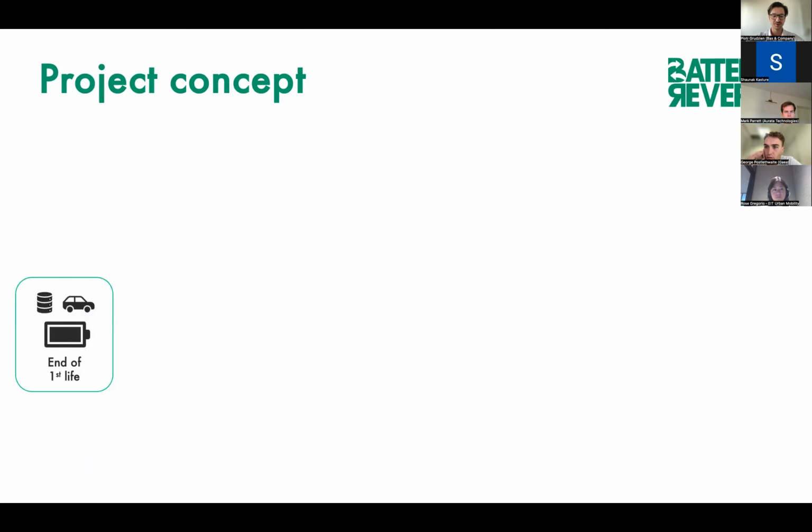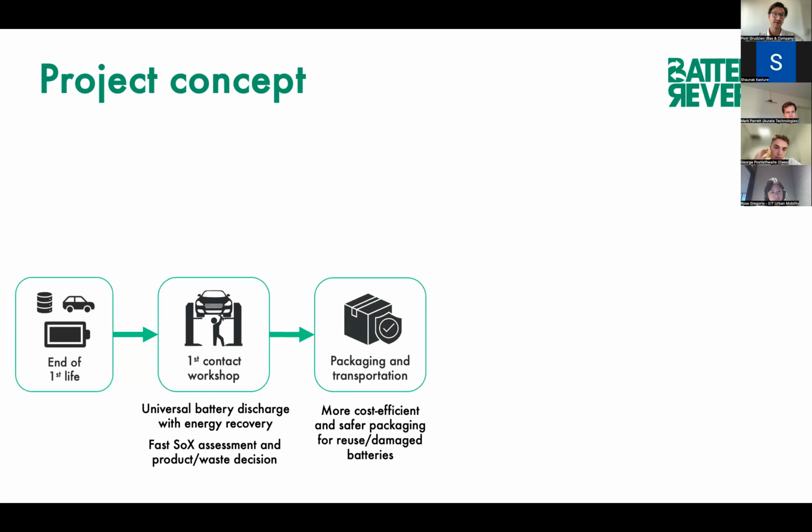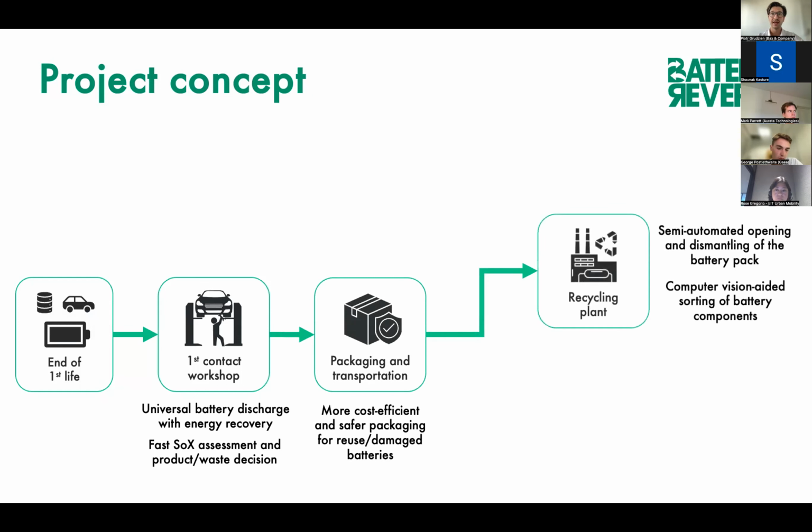Just before I jump into explaining who is who, I will show you what we're specifically working on in the project. On the first contact, in the workshop, we are working on a universal battery discharge process with energy recovery and also fast state of X assessment of the battery. Then our partner, which produces packaging, is developing a more cost-efficient and safer packaging for either reused or damaged batteries. And on the recycling side, we are making a demonstrator of a robot which will be dismantling the batteries.